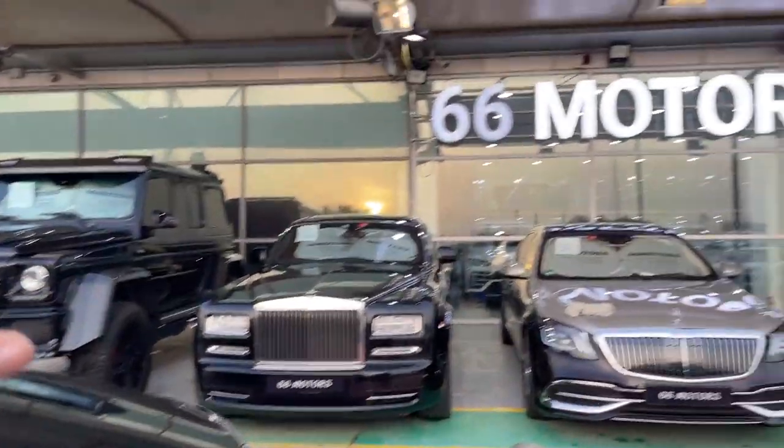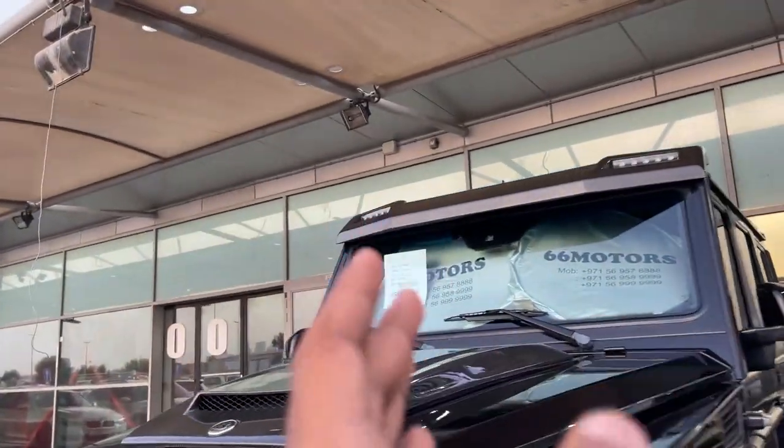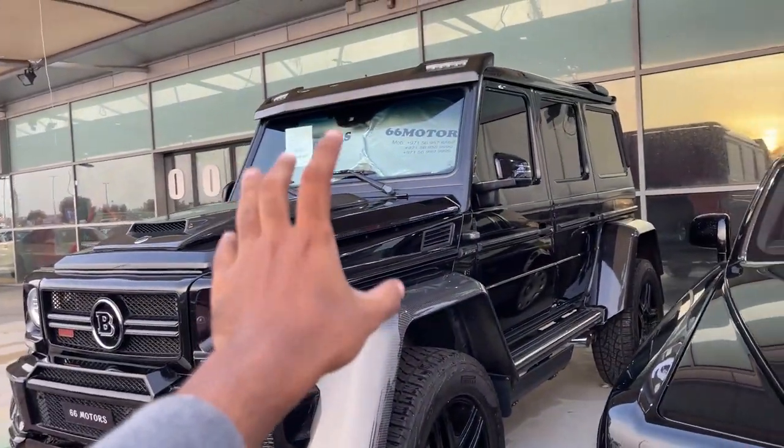Okay, so anyway, let me show you the other cars which they have over here at Double Six Motors. This, my friends, is a Brabus G500 and it goes for around 850,000 dirhams. That's a lot of cash. So, my question is this. Will you get a Rolls-Royce Phantom for 890,000 or a Mercedes Brabus G500 for 850,000?